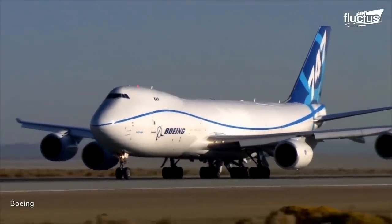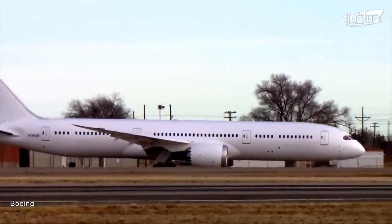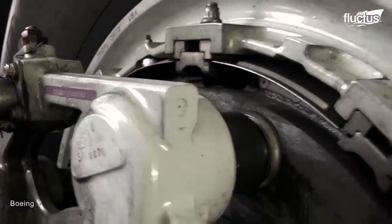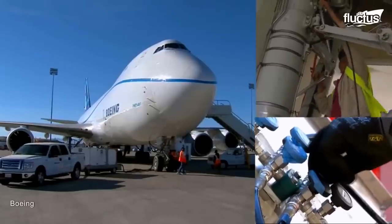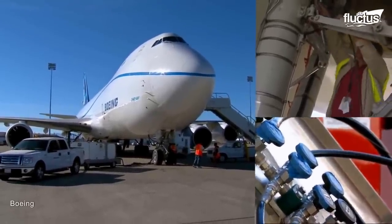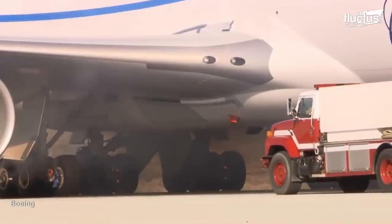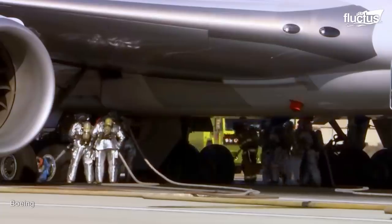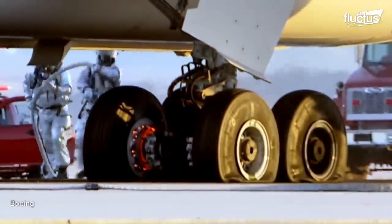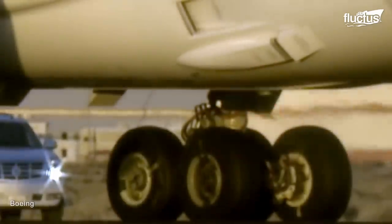In one particularly dangerous scenario, a Boeing 747-8 was loaded to maximum takeoff weight and fitted with 100% worn-out brakes. However, the amount of heat generated by the brakes actually caused the wheels to catch fire. Fortunately, Boeing fits their tires with special fuse plugs that can deflate them before they explode.